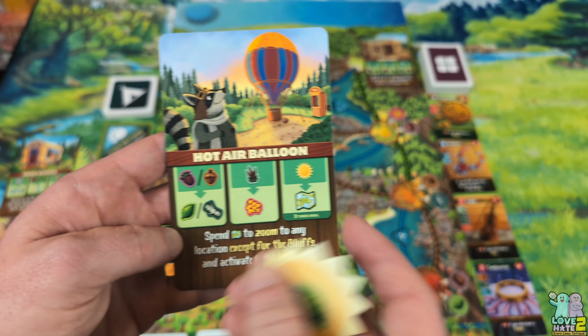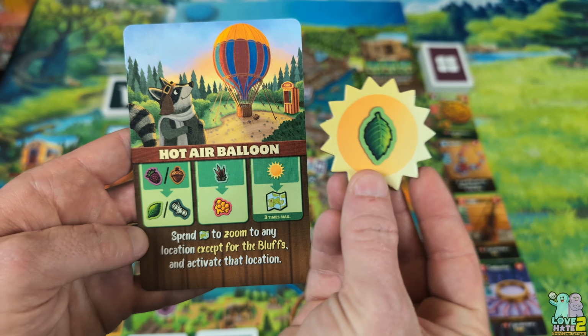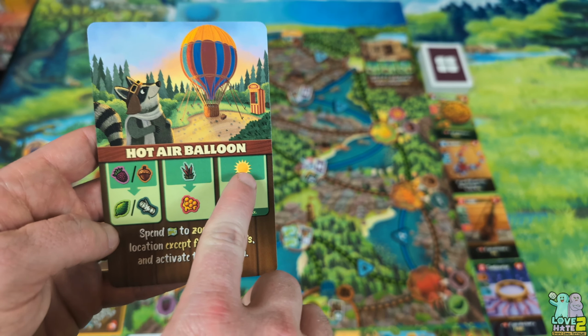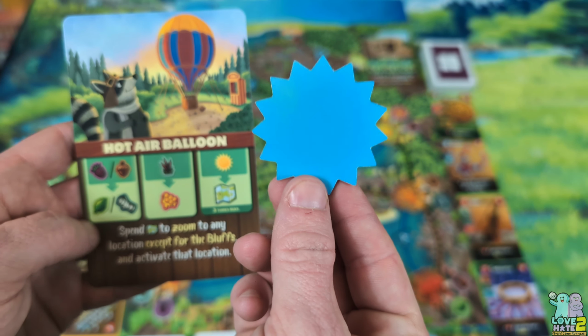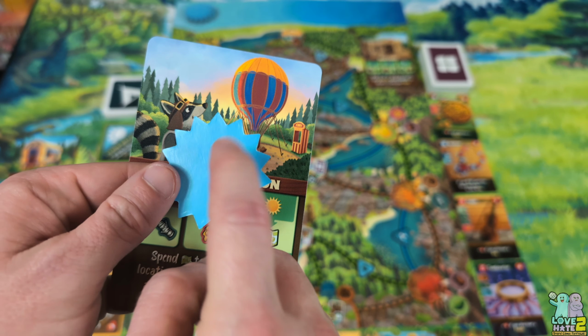But when you see the sun icon, it's referring to the icon that's on the resource that's on the sun for that particular round. And then there's going to be some that are going to have a sun that looks blue, and they're going to refer to any previous rounds, because at the end of the round, you'll put that resource on top of it.